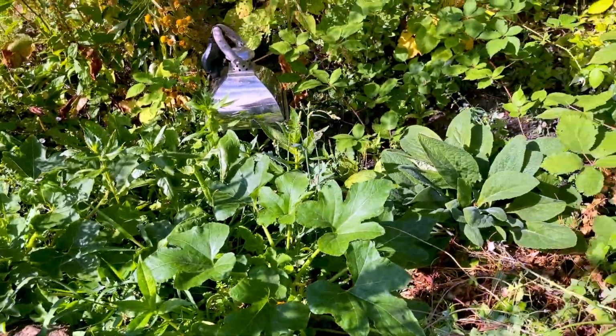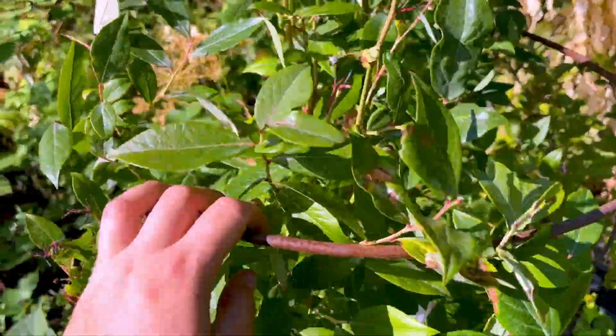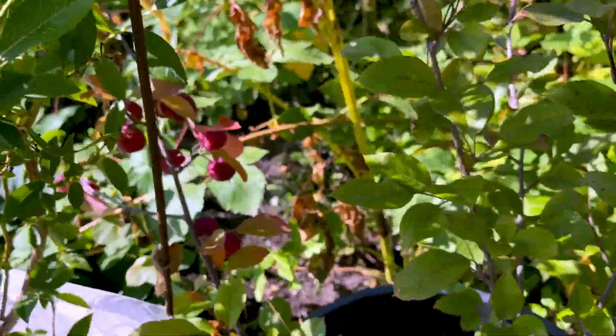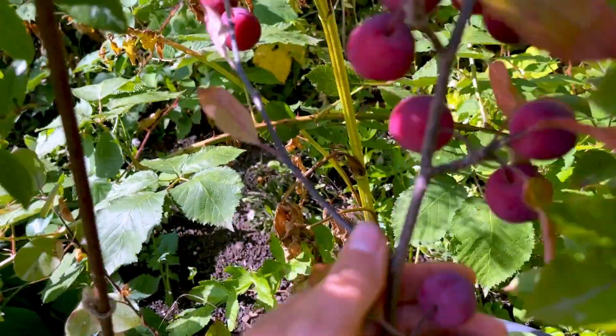But the blueberry, that's finished fruiting now. I had such a fantastic crop from that. And the dwarf apple that I keep in a pot, well, that's still got some lovely tiny little fruits on.